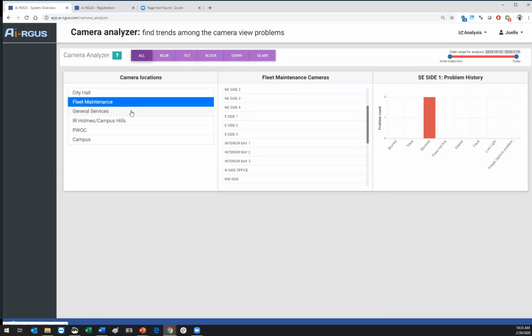That's true. From all our interviews and our experience, we found that 50% of cameras will have some kind of view problem each year. We've been told that's a conservative estimate, but we'll stick at 50%, which means that if you have 1,000 cameras in your system, 500 of them will have had some kind of view problem over the past year. And so this tool is meant to highlight that.